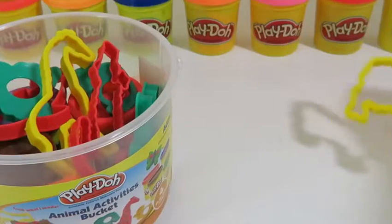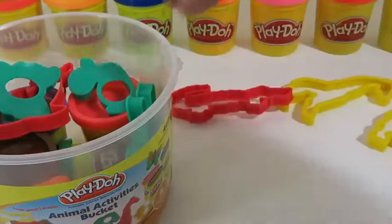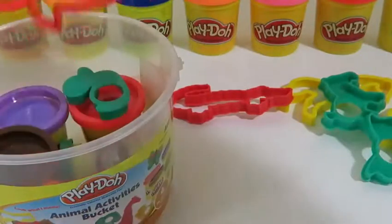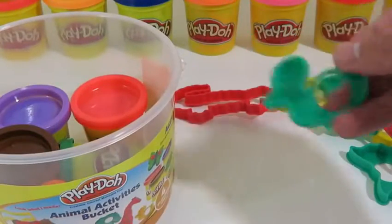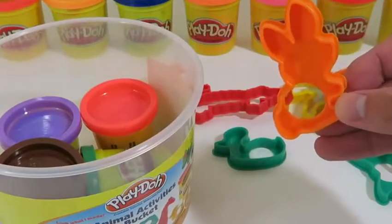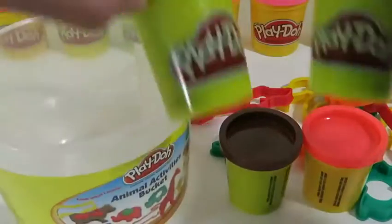Here's a cow. This is a giraffe. Here's an alligator, a horse, a butterfly, this is a dolphin, here's a duck, we get an elephant, and we get a rabbit. We also get to play with red and brown Play-Doh, and green and purple Play-Doh.